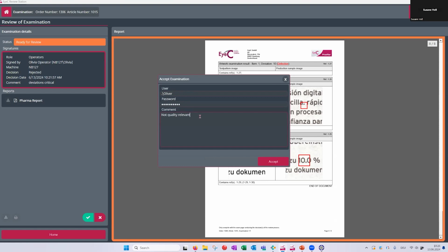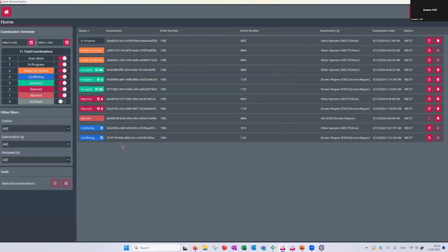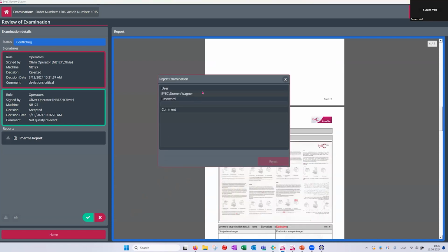So in case all these deviations that Olivia has detected before are, in Oliver's opinion, not quality relevant, he will accept. A second electronic signature is created. In the background, we will see the overview of all signatures in the overall report. So if we go to our home screen, we see here the conflicting status of this. I can open it again, also independent of time and place. And I can again see the whole report and give an overall rating.